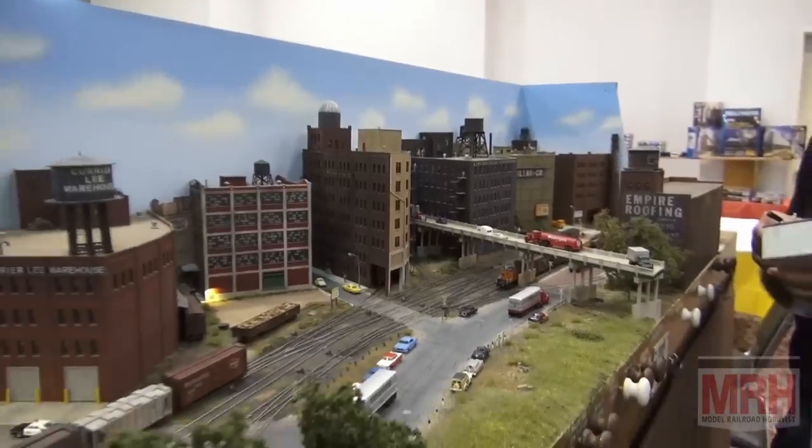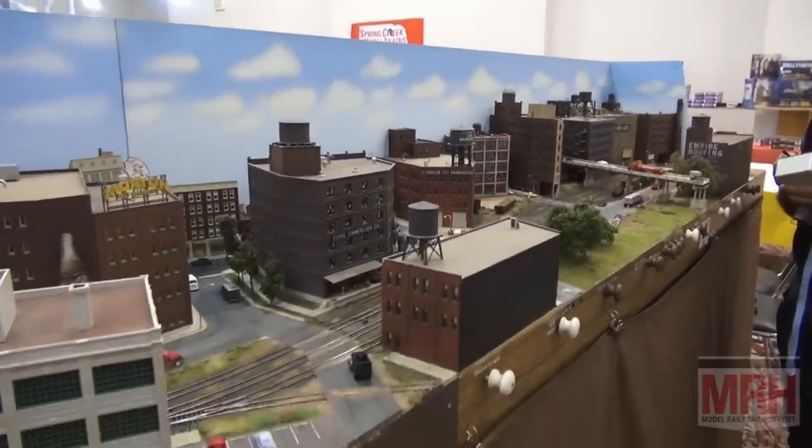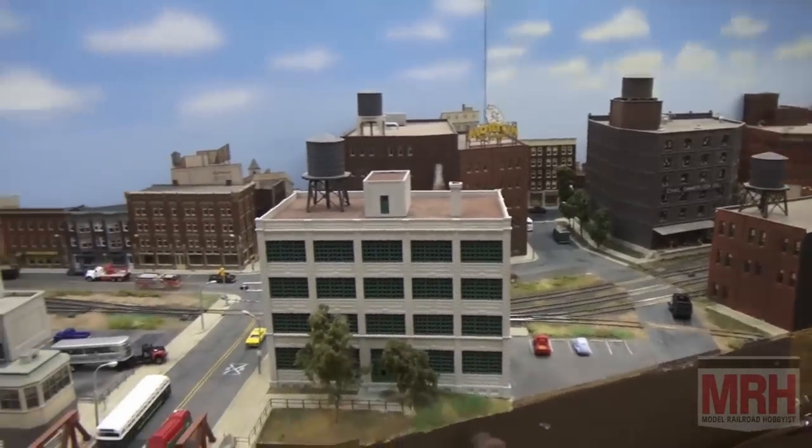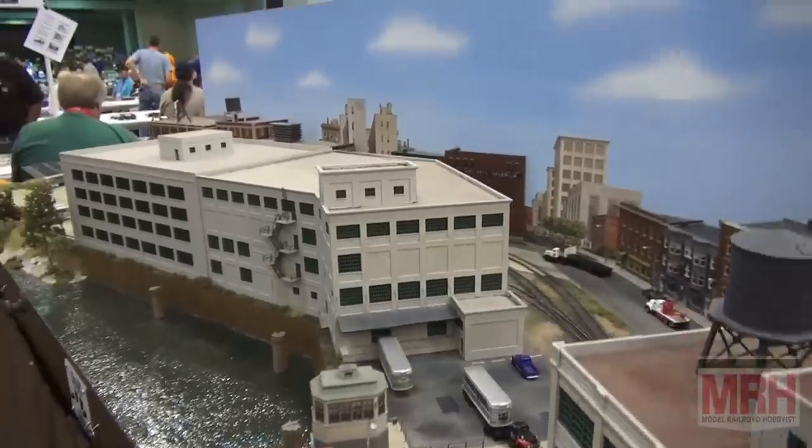Another thing I've noticed is the tones and the colors of your buildings. There's nothing that really sticks out as being bright. It all blends. Yeah, I think that's the key. You've got to kind of weather everything to match to look like it's always been there.